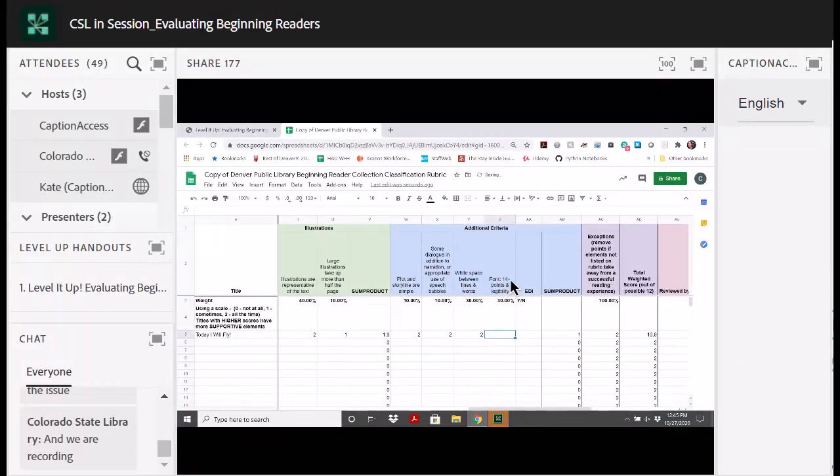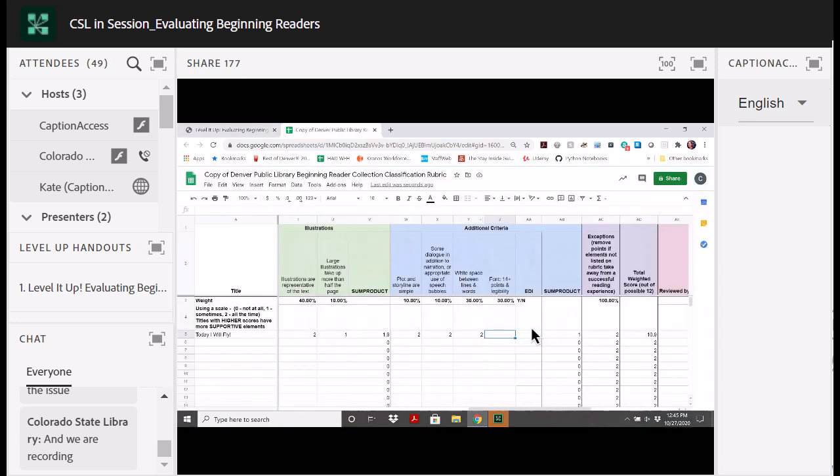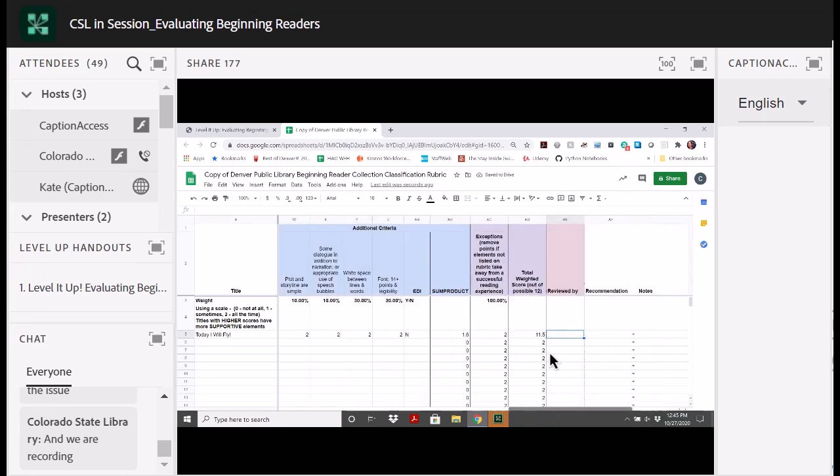And then font, 14 plus points, and legibility. That is definitely pretty large font, so I'm going to put that as a 2. So EDI, hard to tell how diverse elephants and piggies are, so I'm going to put no for that. And I didn't find anything that really took away from the experience for me. So here is my total score, 11.5.